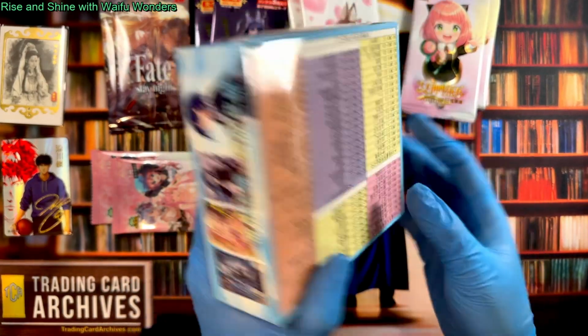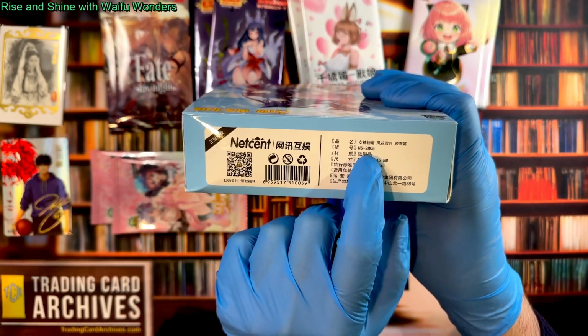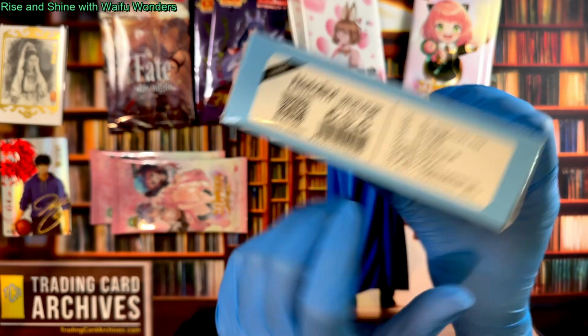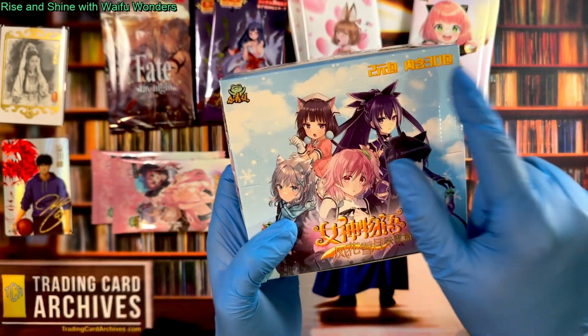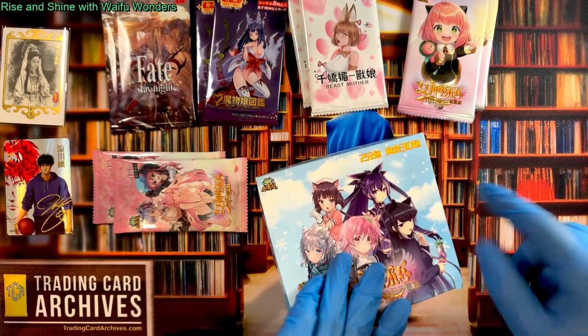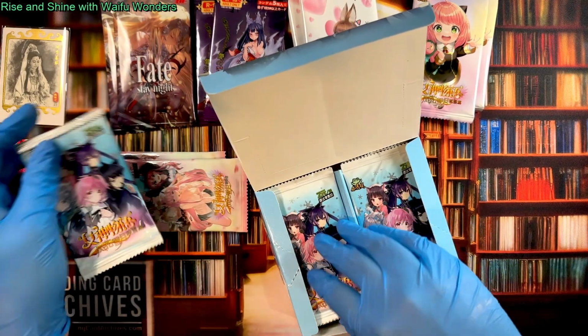Here's another one. Again, another Little Frog, and this is NS5, I think, right? Yeah, the 2 yuan box of NS5. So that's a 1 yuan. This is a 2 yuan. We'll open a couple packs of this as well.